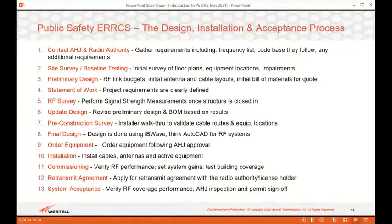Now that you have a foundation of what a DAS is and the code base that mandates it, let's talk about the process of installing a system. The process shown here is typical for new construction where competitive bidding is done. Oftentimes at the start, there's not even a building to measure, we just have a set of plans.